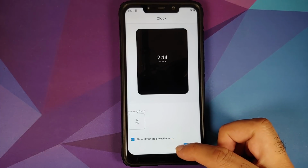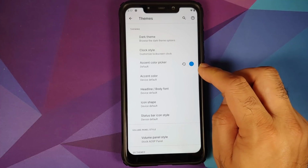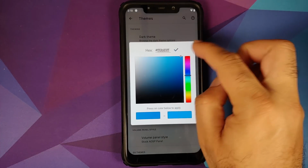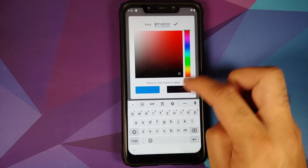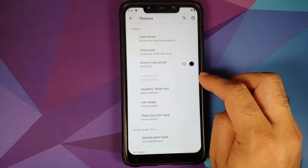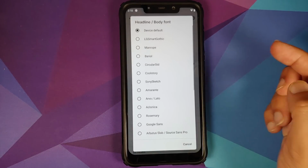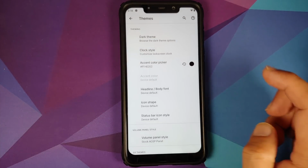And you also have a checkbox to show the status bar area for weather and other information. Then we also have the accent color picker. So here is the RGBs, and in case you want to enter a hexadecimal code, you have the option for that as well. Other than that, once you enable this, you will not be able to use the pre-baked accent colors. Then you can also change the headline and body font, and you do have a bunch of different options.